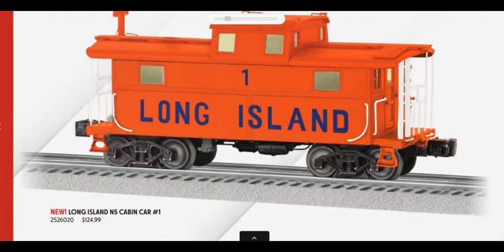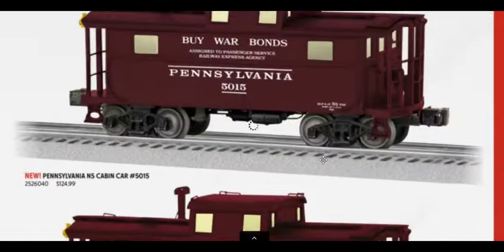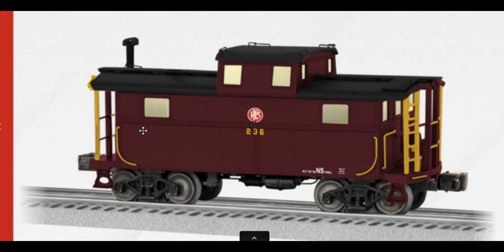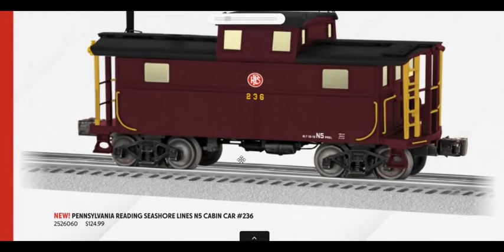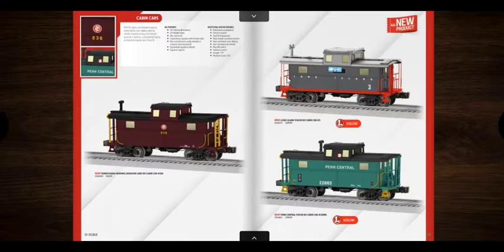Speaking of cabooses, a series of Pennsy-style N5 cabooses are also available in the Legacy line. Road names include Conrail, Long Island, Penn Central, Pennsylvania War Bonds, and Pennsylvania Central Region, as well as Pennsylvania Reading Seashore Lines for $124.99 each. These cars require 031 and larger curves.